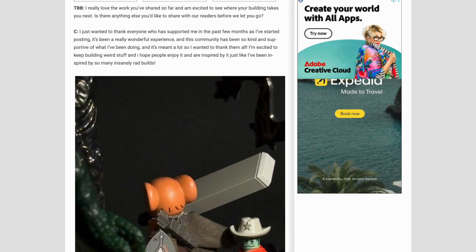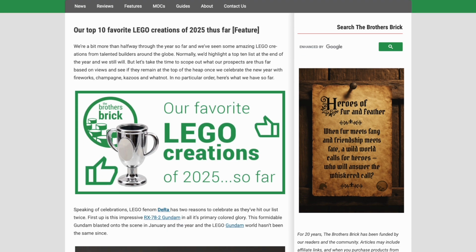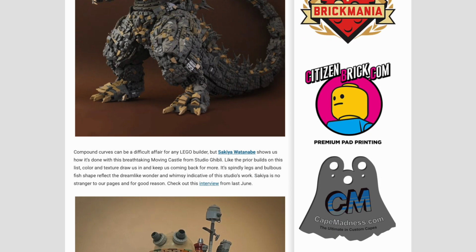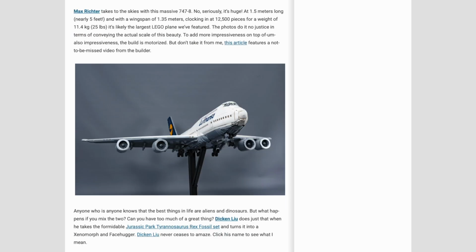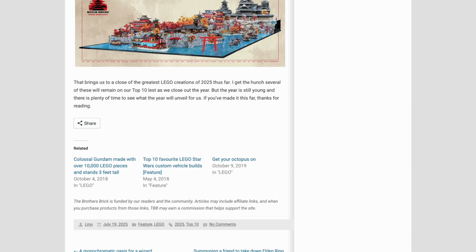We also have a Brothers Brick top 10 creations of 2025 until now. So of course we are only a little bit after half of the year. So here we have some amazing creations. Some of these, of course, we have featured on the channel before, but you can go and check it out. There are some very cool stuff, and later I think we will see something else that would be worth mentioning in this article.